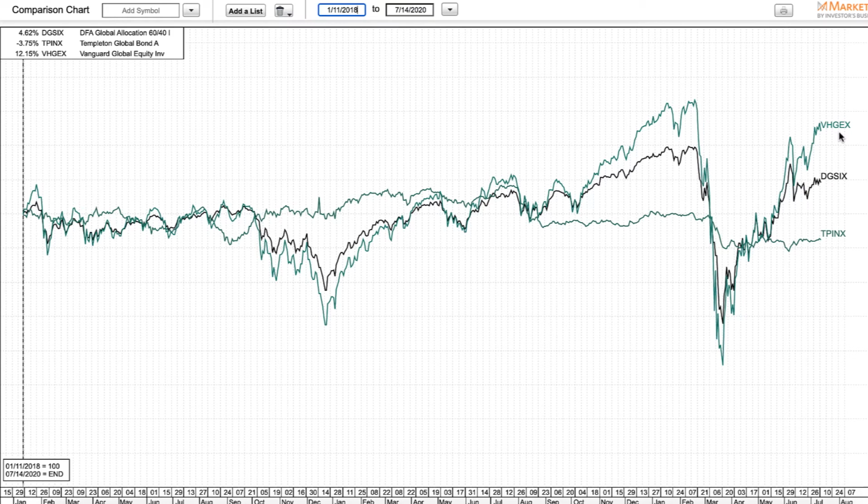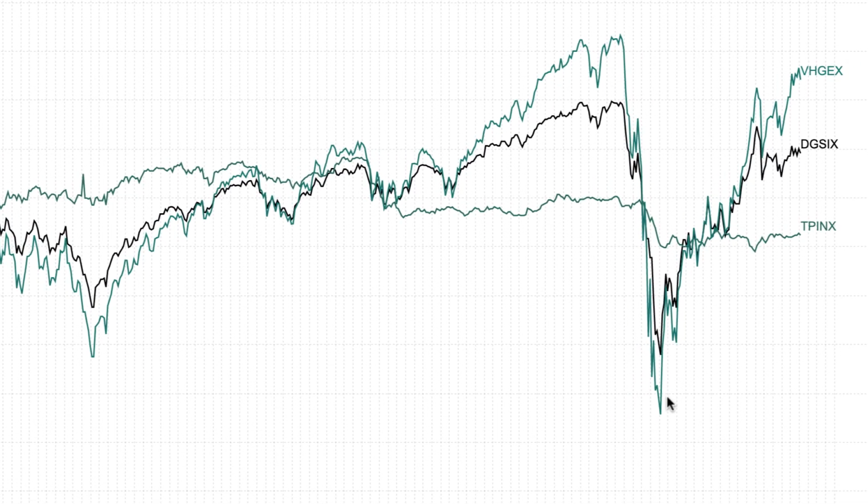Lo and behold, most of the time here, it does have better performance. Oh, wait a minute. Until it doesn't. So how about that? Right back here when the market took a tumble back in March on the initial COVID-19 concerns, you saw that stocks tumbled, but oh my gosh, look at that. The bond fund held up better and the blended fund held up better.